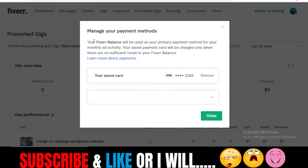Like here, it says your Fiverr balance will be used as your primary payment method for your monthly. Your saved card will be charged only when there is no sufficient funds in your Fiverr balance. Okay, so as a seller, I will have an available balance on my account. Okay, so they will charge my ad spend from it. But if there is no available balance on my account, they will charge the card I added. Okay, so in my own case, I added a card already.